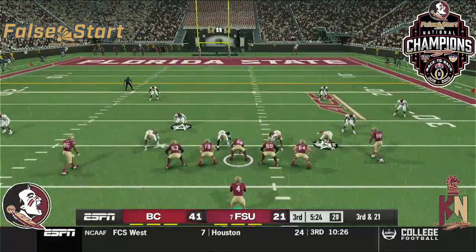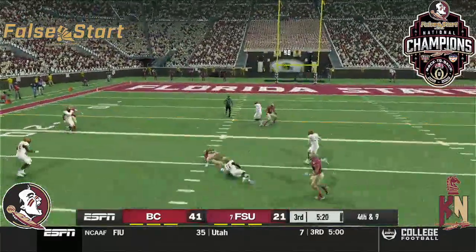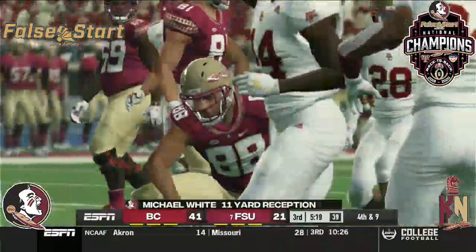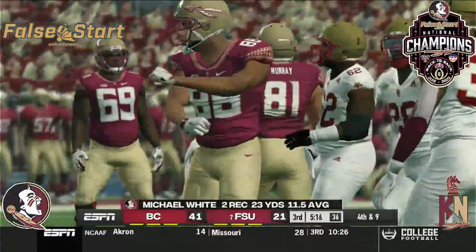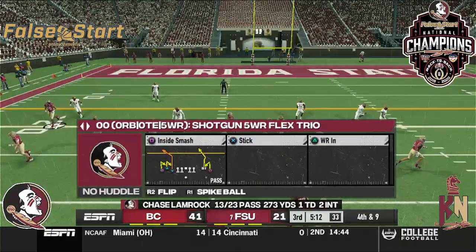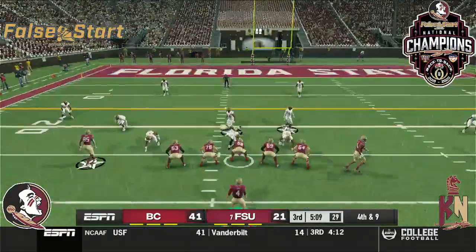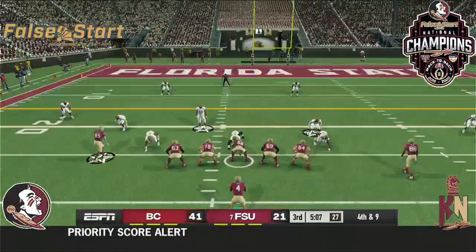Empty backfield, quarterback in the gun. 5 wide receivers. And he's hit before he could go anywhere. That was a good pass and catch there, but still not enough for the first down. That's not an easy conversion here on third down for the offense. All the defense has to do is stay back, keep everything in front of them, come up and make a tackle.